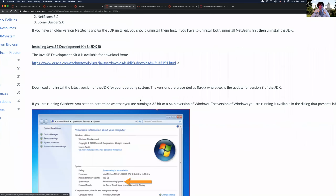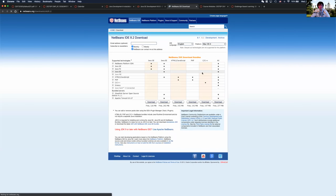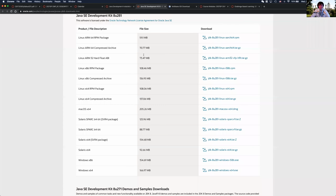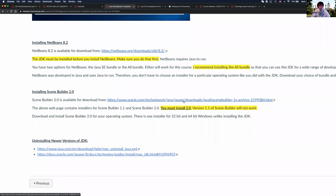Then come back here. Click on NetBeans 8.2. Don't search the web. You're going to get the wrong version. Use this link. Here's NetBeans 8.2. Click the all version. That's what I recommend. Download the all version. That way later you can use it for C or C++, PHP, and you would just have more functionality.